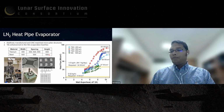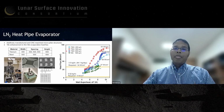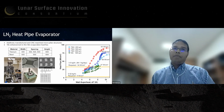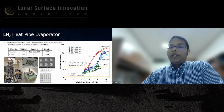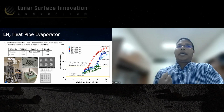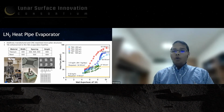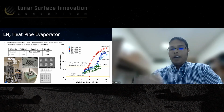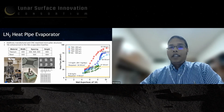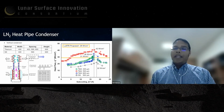However, with some analysis and running some experiments, the experiment data is here. The Y-axis is the heat flux as a function of the wall superheat for these structured surfaces. As you see, using the additively manufactured samples, we can significantly increase the capability of the heat pipe, or the heat absorbing capacity during the ice collection, which is quite significant compared to what we promised in our proposal, and we are getting very high values for our evaporator section. And once we get a very good evaporator, then we'll have to match the condenser section.